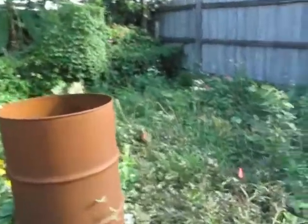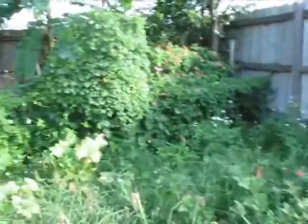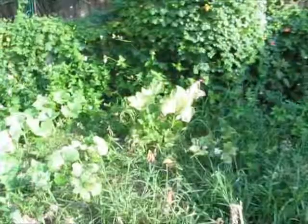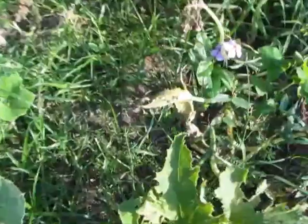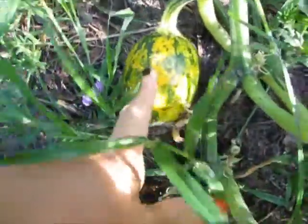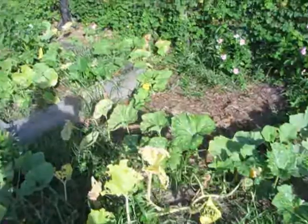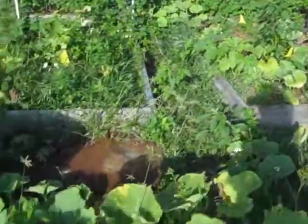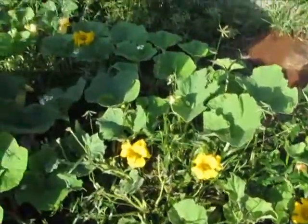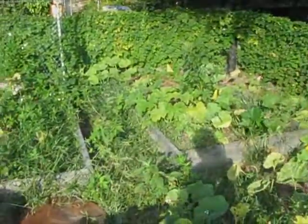I'll show the one. Whoops. Sorry, I was walking on that metal thing. On the pumpkin over here. A tiny pumpkin. It's one of the miniature ones. I don't know what kind. Probably a Wee Bee Little. That's probably what it is. But lots of pretty male flowers. That's about it. Not much to say this time.